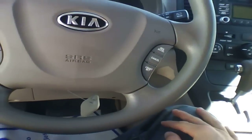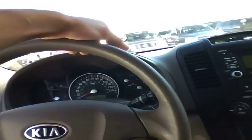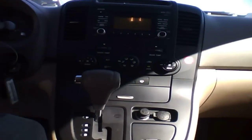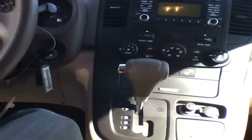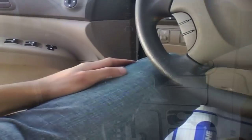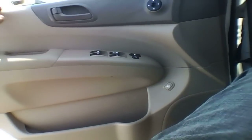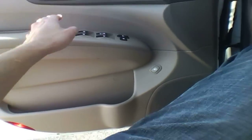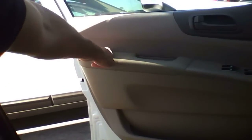Well, let's get right down to it again. I haven't sat long enough in an Entourage to really give you a good analysis of the difference with the Sedona. But I can tell you this, the Sedona version is quite cheap, the interior. Especially on the door panels, everything is hard to the touch. Has a cheap feeling to it, except on the armrest, it's a little bit padded.